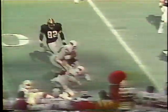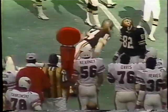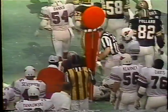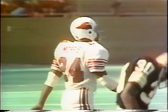Jim Hart sets up the screen to Morris. Morris to the 40-yard line. Wayne Morris brings it to the 37-yard line. At that time, Conrad Dobler threw quite a block out there. It's going to bring up now, still second down and 9 yards to go.